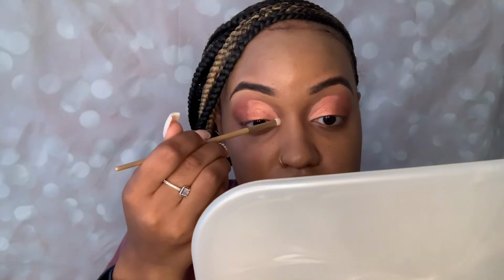That's pretty. I don't know if you guys can see it, but it looks really good in person. Okay, I think I'm done with the eyes. I love how this looks. So now I'm gonna go in with some mascara.